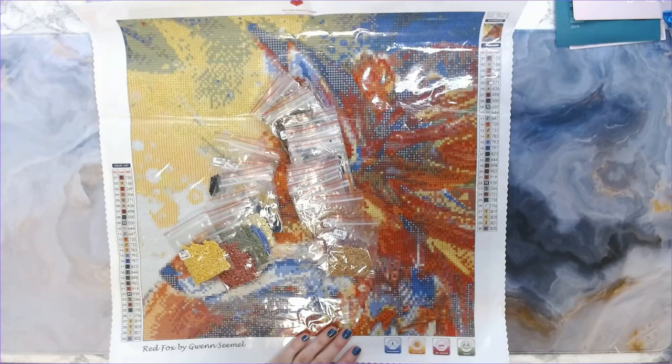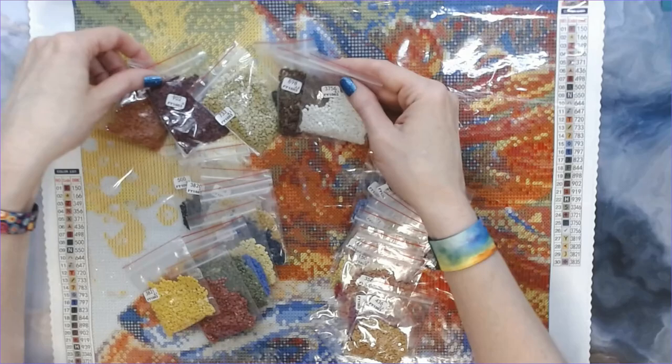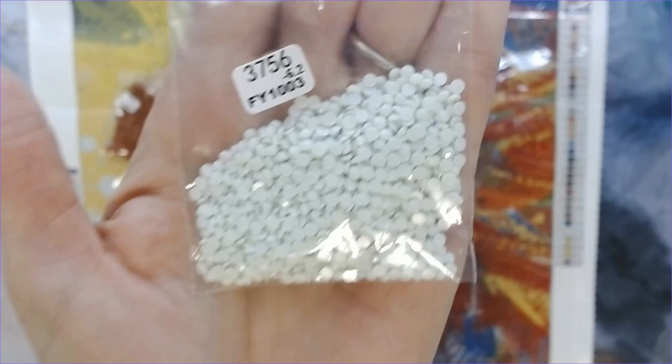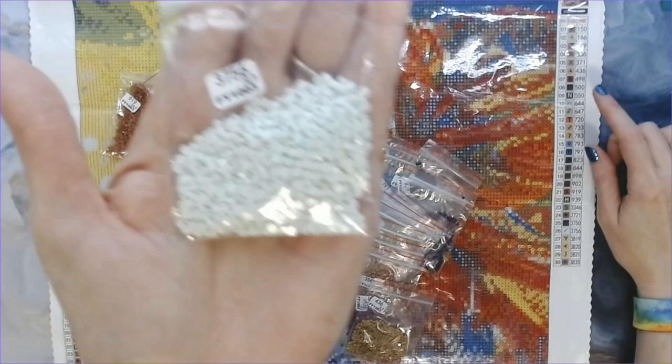Okay, now we're going to zoom in a little bit so you can see the drills. Okay. So that's interesting. If you see, they do have the DMC code on them, which I like. I go by the DMC code when I work on the canvas. I look at my chart over on the right by DMC code, and I work numerically.